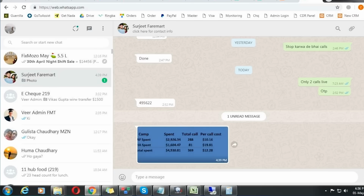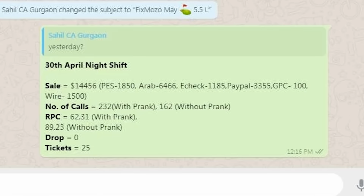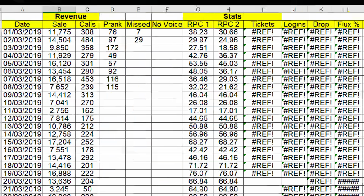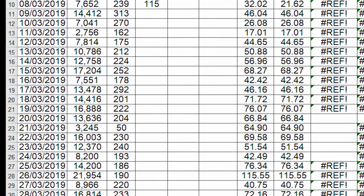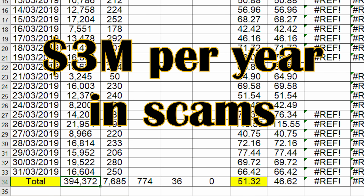But only a small proportion of their payments came from checks. The vast majority were through a payment gateway, and here you can see one of the supervisors summarising last night's takings. He's sending a WhatsApp message to Sahil Garg, who's the Chief Financial Officer. In a single day, they make over $14,000 using their Chinese gateway PES, Arabesque, eChecks, PayPal, GPC and wire transfer. And those figures were fairly typical. Here's the month of March last year, and it shows that they made nearly $400,000 in that month. Faremart Travels are making $3 million a year in scams.